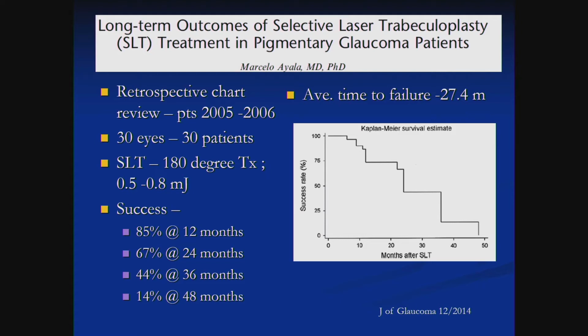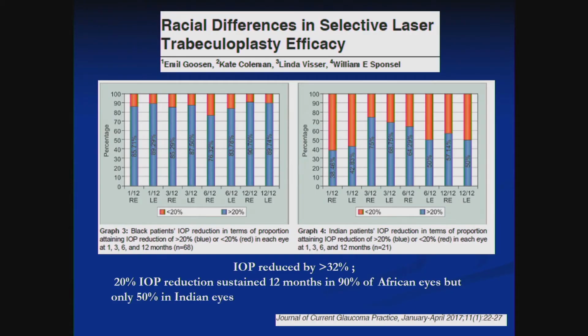This just shows that there's a higher failure rate with pigmentary. They need to be retreated more often. I actually only treat one half of the angle and then go back and retreat the other half in the future as needed. And then a little point about racial differences.